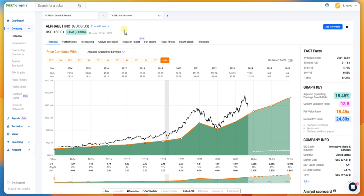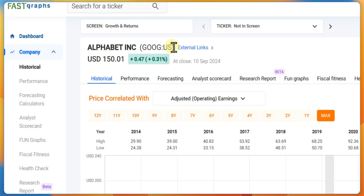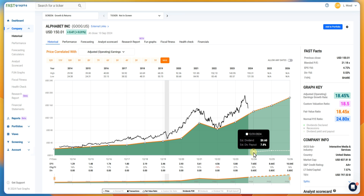If you're looking for some powerful compounding and growth in your dividend portfolio, one of the options that may come across your radar is Alphabet. Now, this is in the FastGraphs platform. You'll notice here that it's only just starting to pay a dividend now.